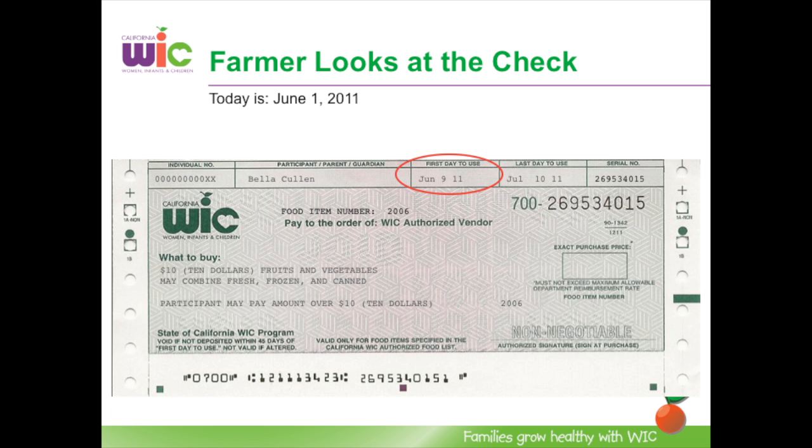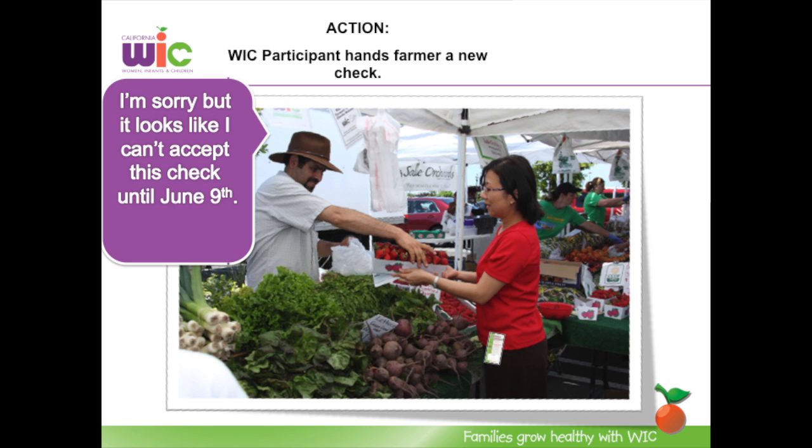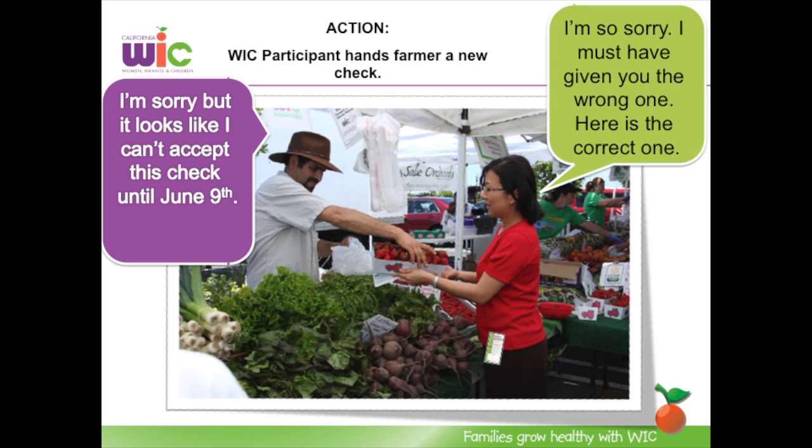The farmer then examines the check to see that the first day to use the check is listed as June 9th and recalls that today is June 1st. I'm sorry, but it looks like I cannot accept this check until June 9th. I'm so sorry. I must have given you the wrong one. Here is the correct one. The WIC participant then hands the farmer the new check.